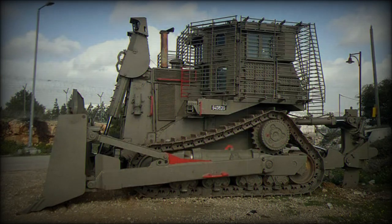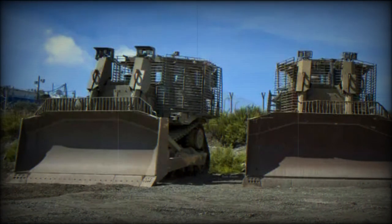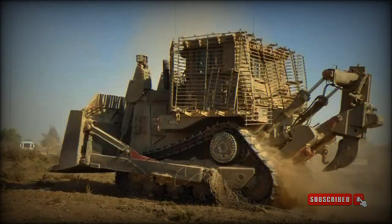The IDF Caterpillar D9 is operated by the Israel Defense Forces, IDF, Combat Engineering Corps for Combat Engineering and Counter-Terrorism Operations. This bulldozer enables the neutralization of IEDs, among other threats. The Israeli army is broadcasting a video showing such use. The IDF Caterpillar D9, nicknamed Dubi, for Teddy Bear, is an armored bulldozer used by the Israel Defense Forces, IDF.